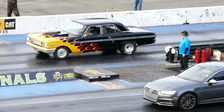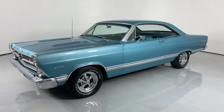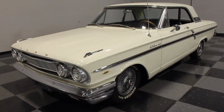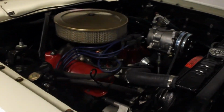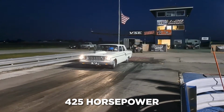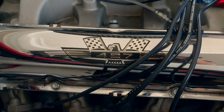In the mid-1960s, Ford made a major upgrade on the Ford Fairlane that turned it into a serious drag racing contender. By 1966, the Fairlane 500XL Lightweight carried forward the legacy of its 1964 predecessor, but with even more impressive features. At its heart was the 7.0-liter side-oiler V8, officially rated at 425 horsepower and 480 pound-feet of torque, though those numbers were likely conservative.